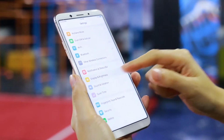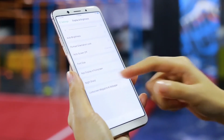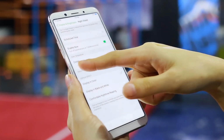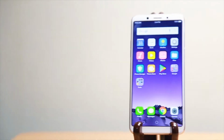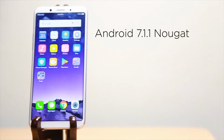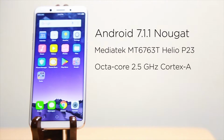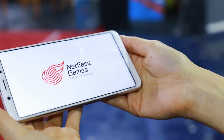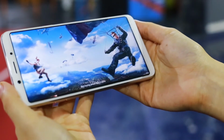For a more comfortable viewing, you can turn on its night shield and even change the color temperature by either going for a cooler or warmer tone. The Oppo F5 runs on Android 7.1.1 Nougat and a MediaTek chipset, an octa-core 2.5 GHz as its CPU, and a 4 GB RAM. With these specs on hand, gaming performance on Oppo F5 is decent.